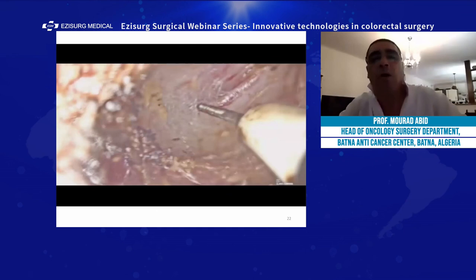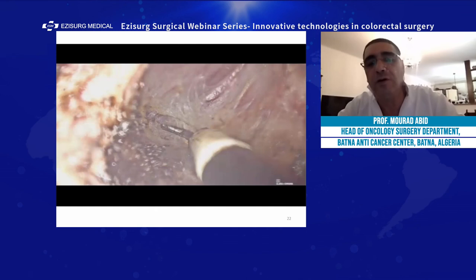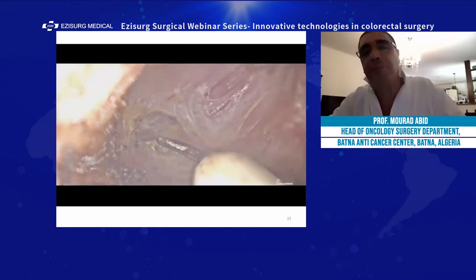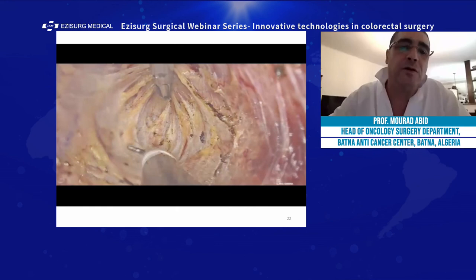So, as I always say, I use only the hook here because we don't need a special device for electrosurgery, only when you have a lot of blood, but that clearly never happens when you are in the good plane. So I think it's a nice dissection, but the colorectal surgeon here can also give me their point of view.